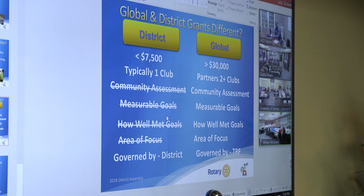That's the next thing. Again, areas of focus are not a requirement for district grants. They absolutely are for global grants. District grants are governed by our district, primarily through me and the District Grants Committee, and certainly to an extent the district governor is involved. The Rotary Foundation governs global grants and has a much stronger hand in what happens, how they're done, and auditing and doing follow-up.